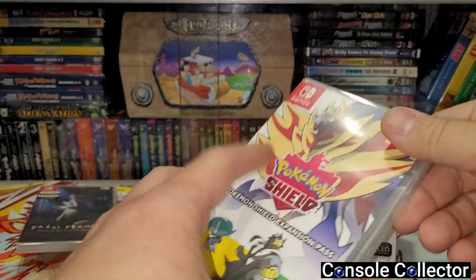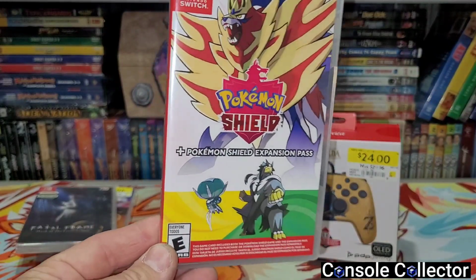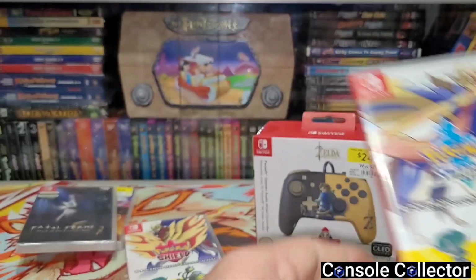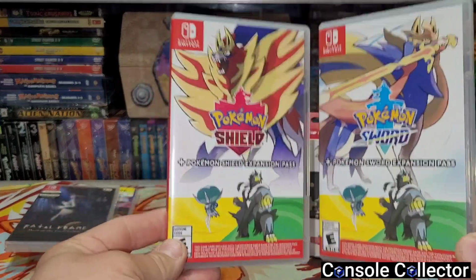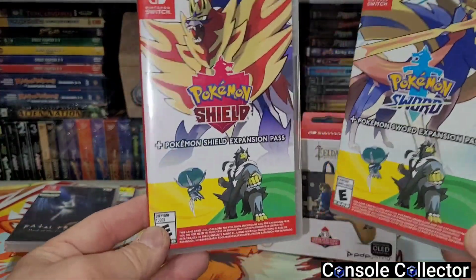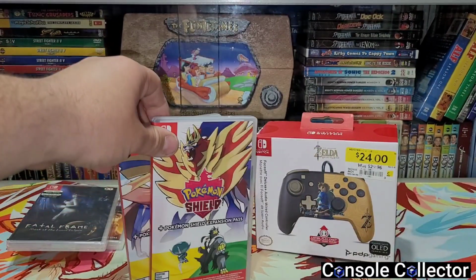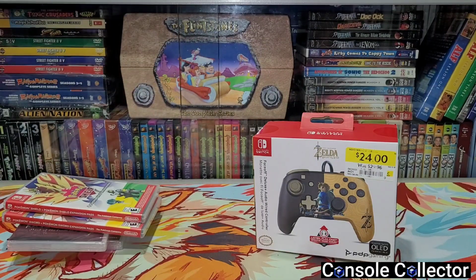So if they ever pull the DLC off the Nintendo eShop, then you can still play. So yeah, with the expansion. Same with Sword here. So yeah, really happy to get these, because when I make my way to eventually playing these, who knows if the DLC will be available. He gave me a really good price on these. Didn't get them for retail, but considering how rare they are now and how expensive they've been getting, I got a pretty solid deal on those.